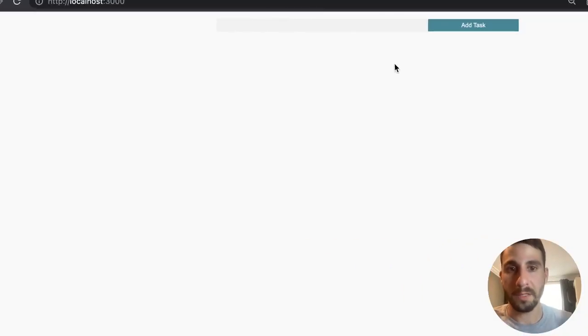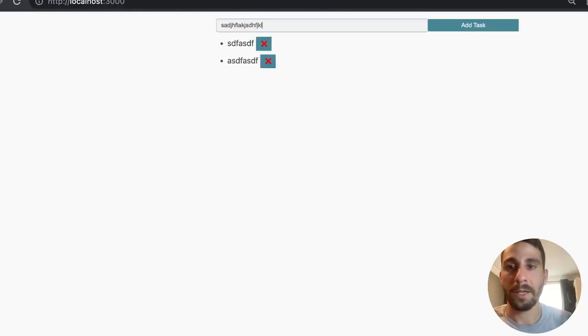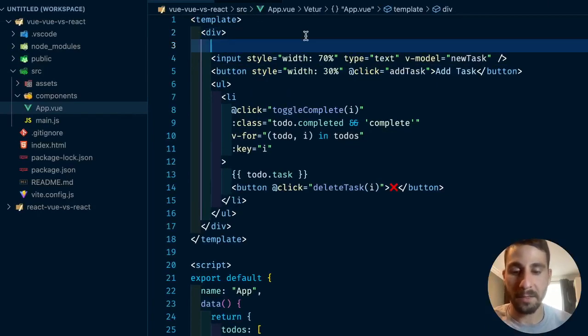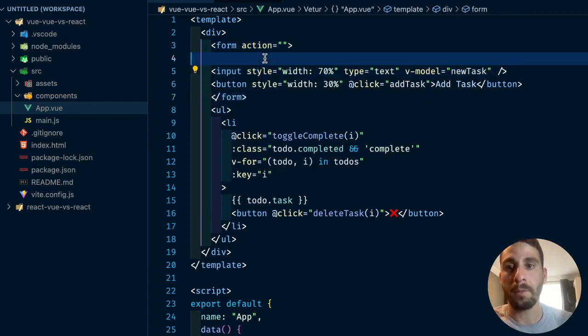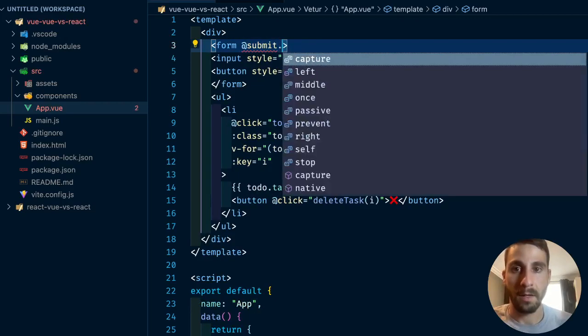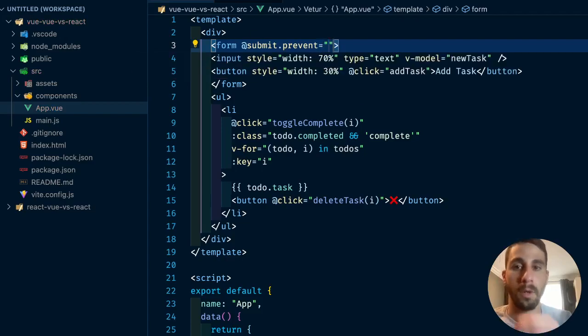This is a very stupid solution, but it works for the sake of this demonstration. All right, so one more thing I'd like to do is I'd really like to be able to press enter to add a task. So what we can do is we can wrap this in a form. And what I want to do is we'll say on submit. And what we can do is we can add the prevent default right in line here as a directive. So when we submit the form, what do we want to do? We want to add the task.